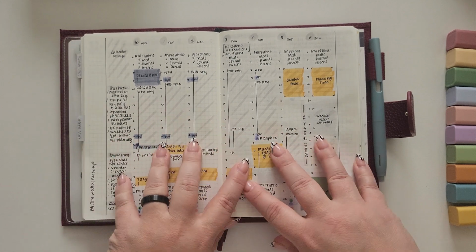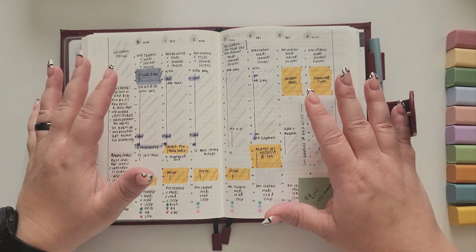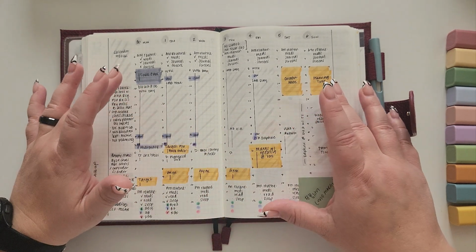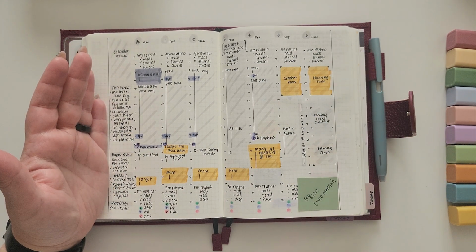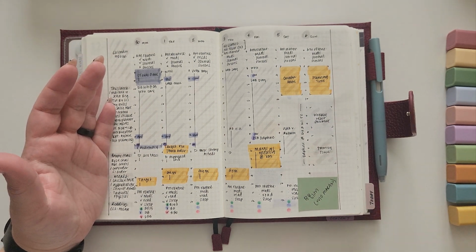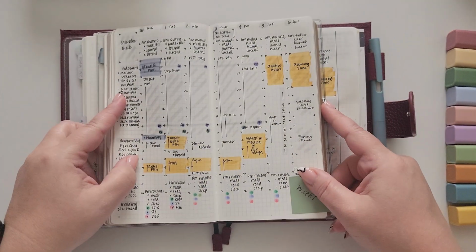So this is the mock-up page I did for the B6 Slim. Again, I took that margin off on both sides and just planned a week. I don't even know what week I used, but just kind of planned out a week for if I only had this much space, what would that look like? And as soon as I did it, I was like, huh, interesting. Well, what does that look like in a week's? Because this is how my brain operates. And so I did it in a week's.